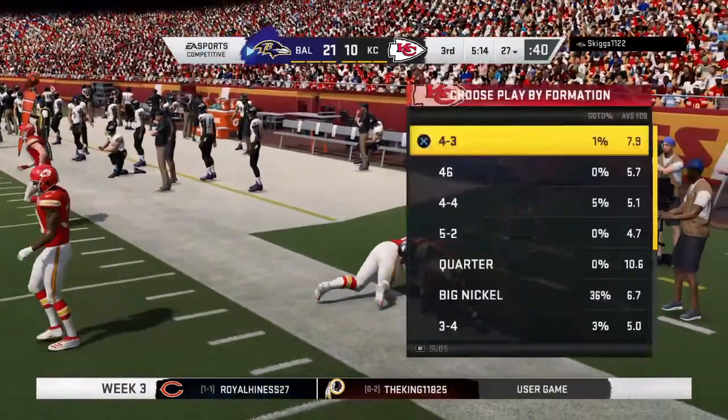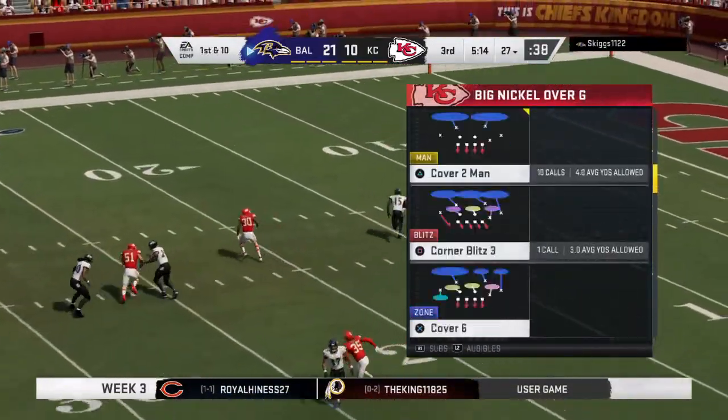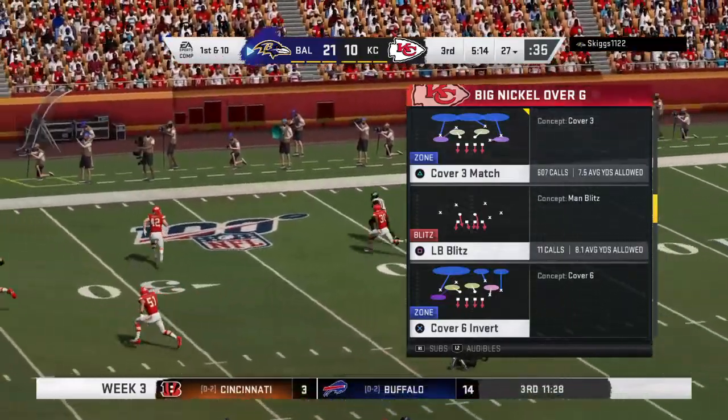Good blocking there, nearly sprung him. As it is, it'll go as a 19-yard return. And the Ravens, they'll take over.